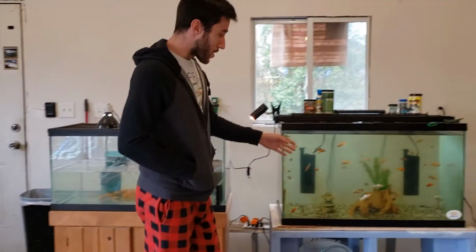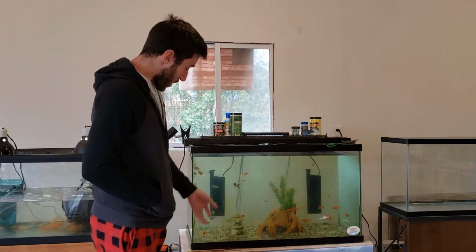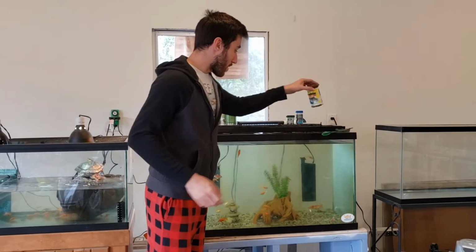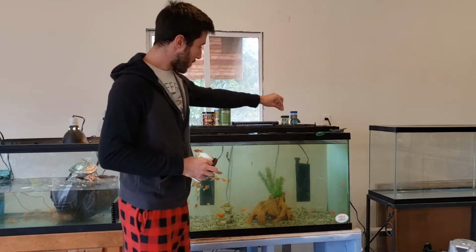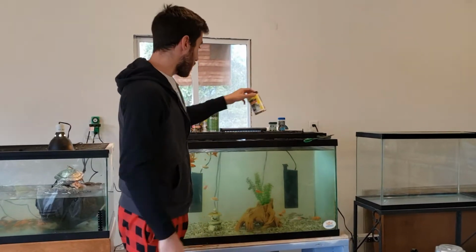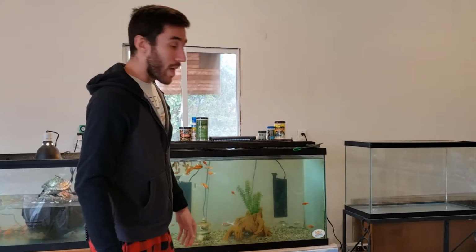Over here, our goldfish are doing all right. The water got a little bit dirtier, so we're gonna clean that up a little bit later, and they're doing good. Probably give them a little bit of food now. We haven't fed them today yet. Just 2 pinches, as much as they can eat in a couple of minutes, is all they should be given, and that'll be enough food for them for the whole day.